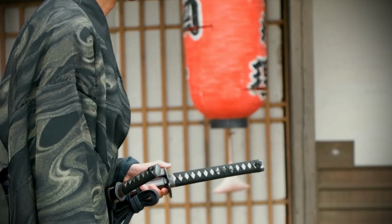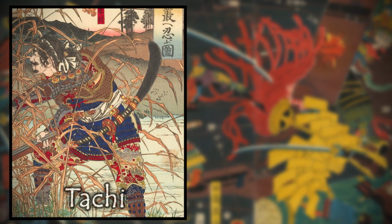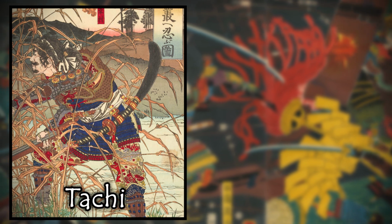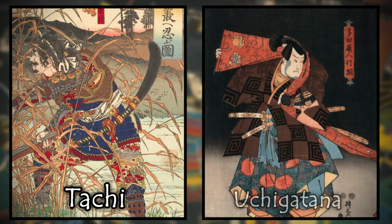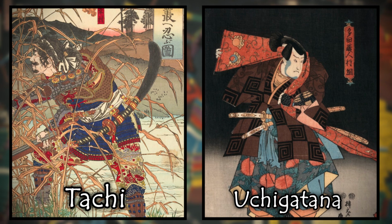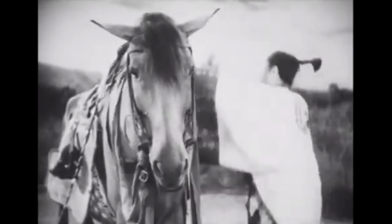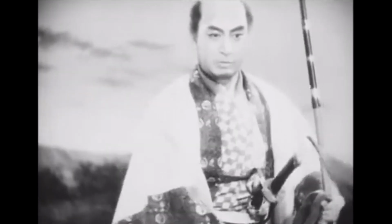The most significant difference between the tachi and the Uchigatana is how they are worn. The tachi is suspended from the waist using a cord made of leather or similar material. In contrast, the Uchigatana is worn by inserting the scabbard into the belt at the waist. The image of a samurai that people today commonly imagine involves the sword being worn at the waist. Thus, such a samurai would be carrying an Uchigatana.